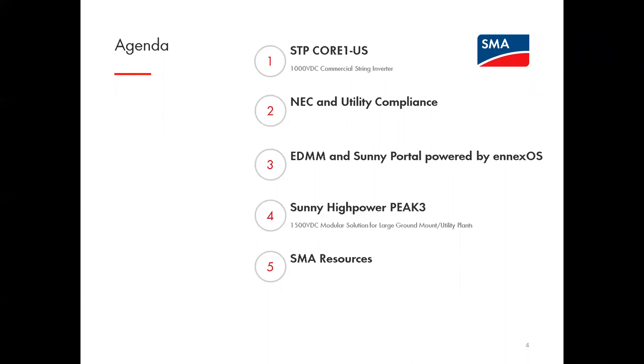Before we leave the Core 1, though, I do want to spend a little bit of time talking about everybody's favorite topic, code and utility compliance, and how easy it is to comply with all of these ever-changing requirements with the Core 1 family, and spend a little bit of time in Section 3 on SMA's Data Manager, that is the EDMM abbreviation, and the new Sunny Portal powered by NXOS that supports the Data Manager, so that it would be a replacement, if you're familiar with it, for our cluster controller. Like I said, I want to close with some information about the high power Peak 3 and provide a little bit of comparison and contrast to the Core 1.